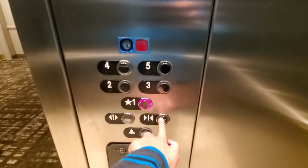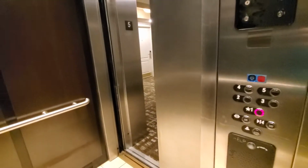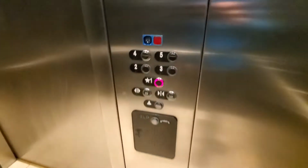Here we are at 5. Go down to 1. And then there it goes. We'll get a cab view. So there's your indicator, your buttons. It's a red style instead of a blue style. Then there's the ad for the breakfast, which is delicious. And then, so it's a basic cab. There's your fixtures, which are really nice. Yeah, so it's just a basic good cab overall.